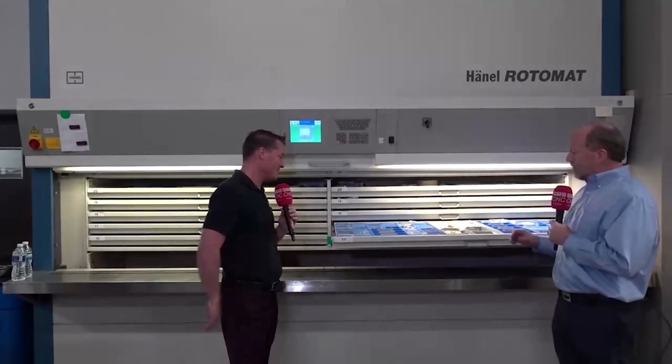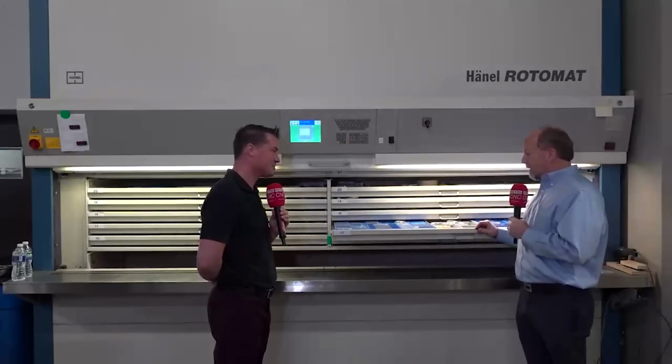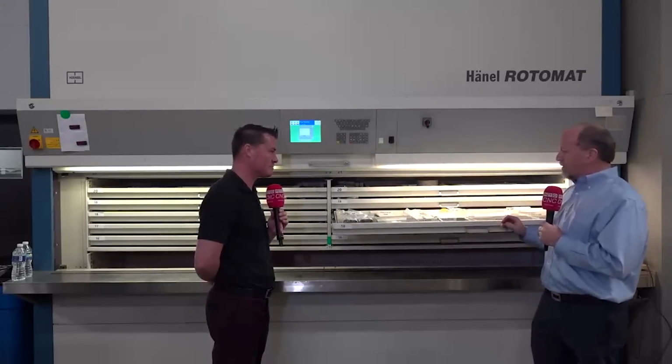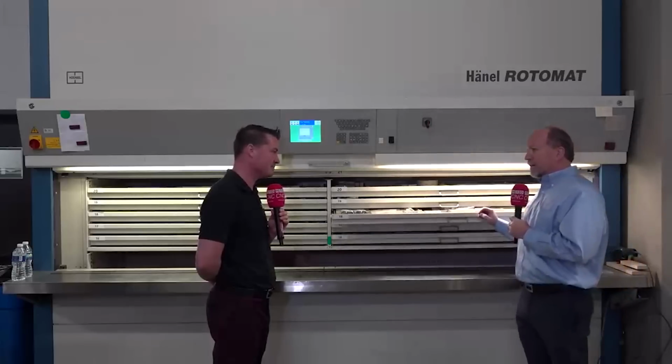So these are standard bar stock collets sized in incremental sizes of a few thousandths, for anything from 40 thousandths diameter all the way up to 4 inch. So a lot of bar stock collets.